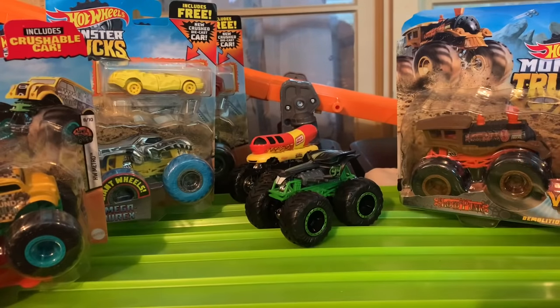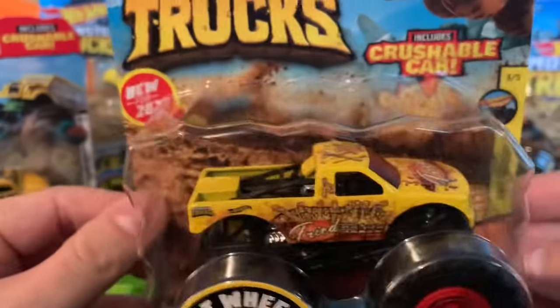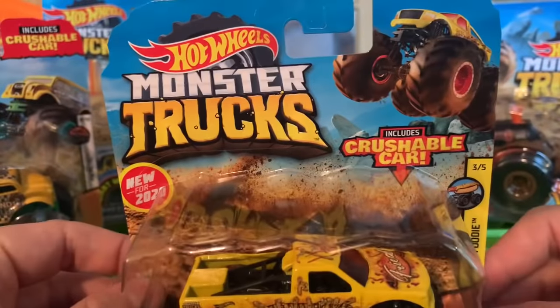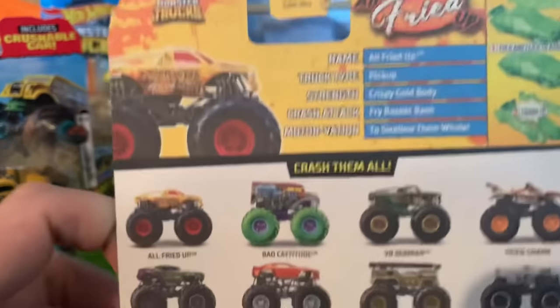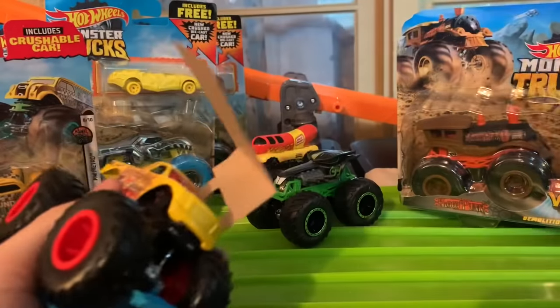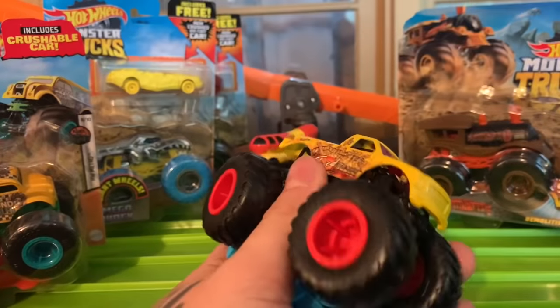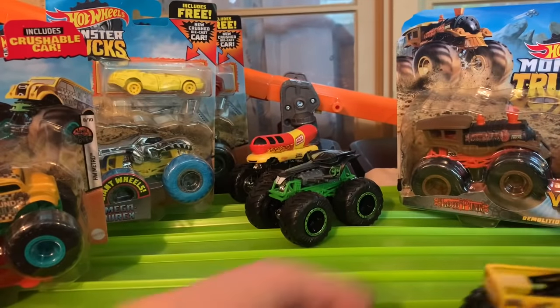All right, next up, you have All Fried Up. Definitely got a pickup paint scheme, new for 2020. Includes a crushable car. You guys can go look at the stats. Make sure you pause so you can read it. I like how the monster trucks are easy to open though, that's nice. Blue crushable car. And we'll take a look at All Fried Up.